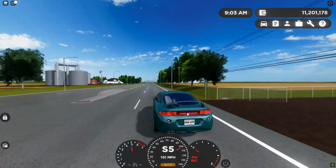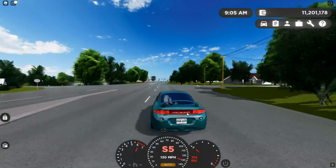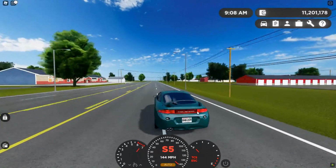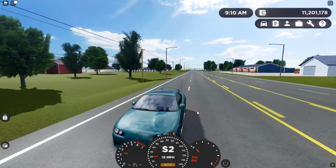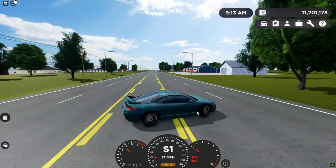And yeah, this thing's pretty speedy. It sounds absolutely amazing. So probably the best sounding car on this entire list, honestly. Top speed's going to be 144 miles per hour. Let's hit the brakes. Very smooth braking. And yeah, this car is going to cost you $15,000 flat.